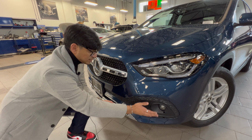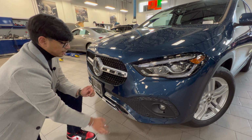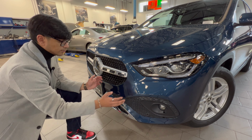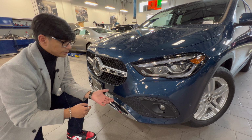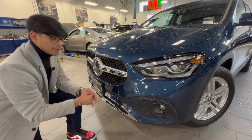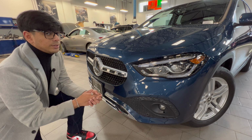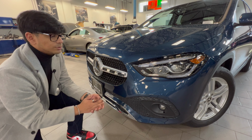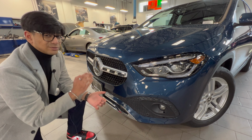Besides that, you get the basic fog lights on a fake grille, and these lower air inserts allow the vehicle to channel air around the vehicle for better aerodynamics as well as cool the engine. In my opinion, this looks a lot better than it did in 2016, and this look has grown on me. I never liked the GLA, but today, once I got the keys in my hand, it's really started to grow on me.